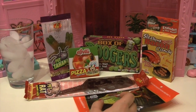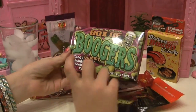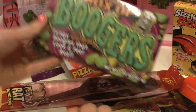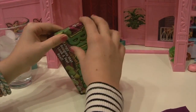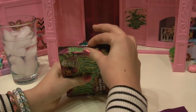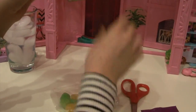But let's start with the box of Boogers. It says it's tangy gummy boogies that feel and look real. So let's try these box of boogers. And I have my glass of water. That tastes bad. Ew.